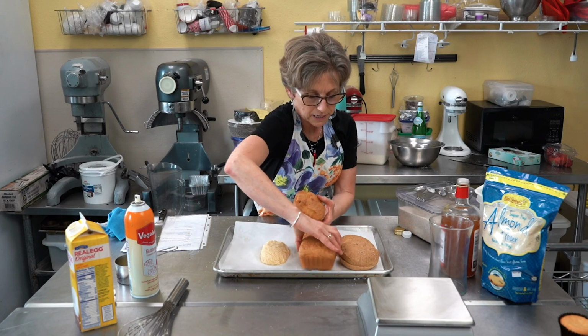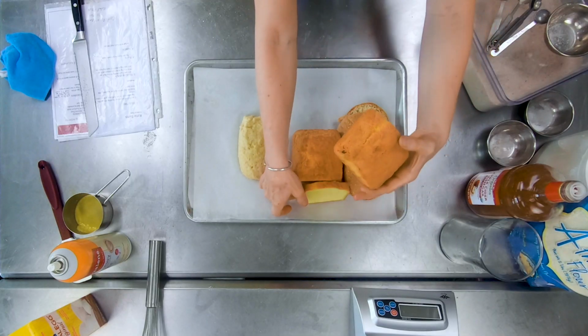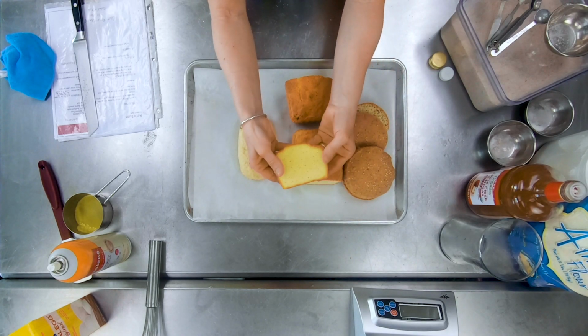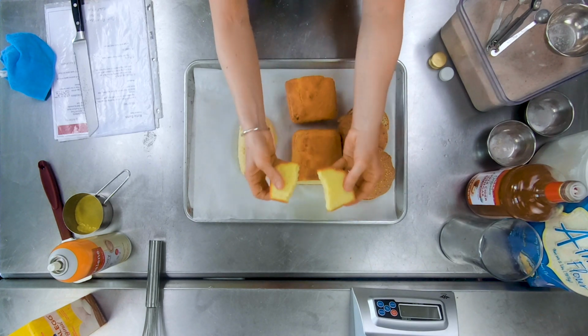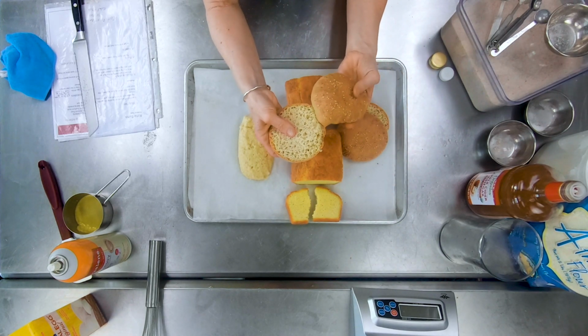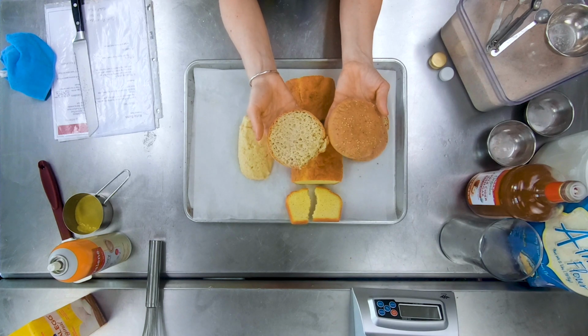This is the keto loaf. And again, we can make peanut butter and jelly sandwiches. It's beautiful, soft texture. It breaks really nicely. And then, of course, our keto buns, which you can fill any way you want. And it makes a wonderful sandwich.